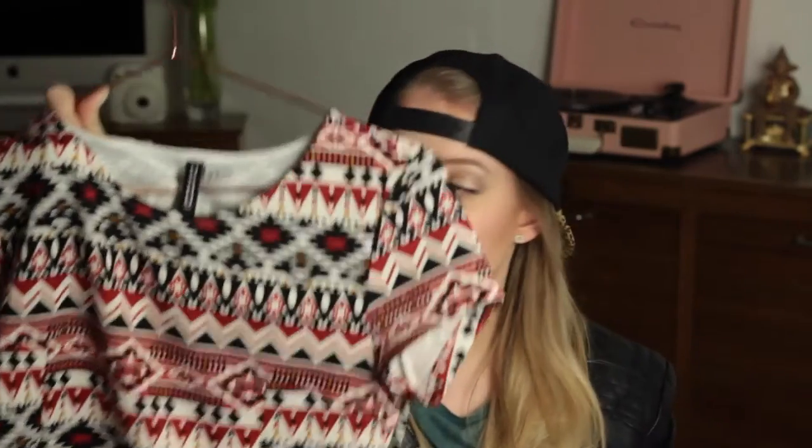Also, in Primark, I got socks. Not really interesting at all, but they're here. They are cheap. Why am I showing these to you? I got this beautiful, beautiful dress from H&M. It has a super, super amazing pattern, and I like the colors on it.